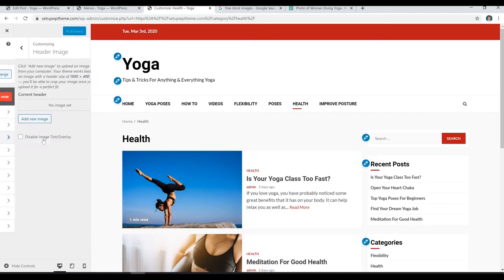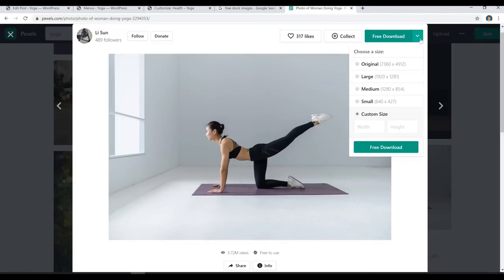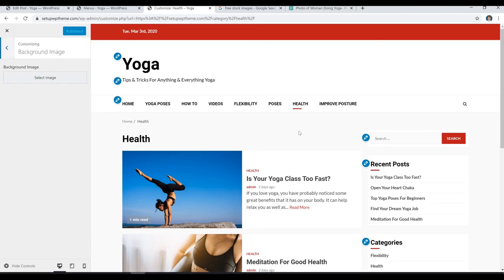Also, if you want to edit, for example, the header image, which is right here, all you do is find an image that's 1500 by 400 pixels. Same thing, if you find an image, you can put those exact custom dimensions in and then click on free download, and then you'll have a header that's going to fit. Same thing for a background image, if you don't want this gray here or the white, you can just change it and put an image there instead.